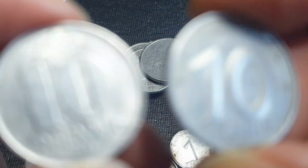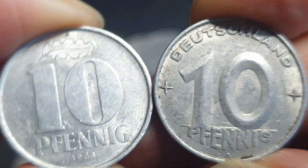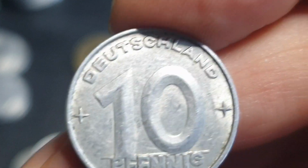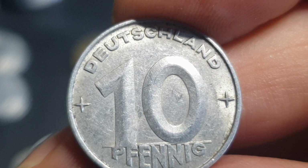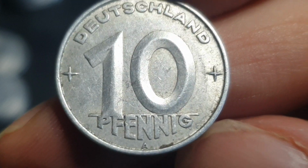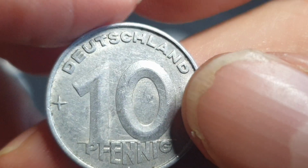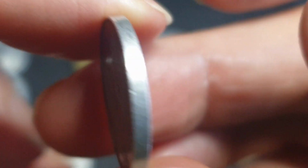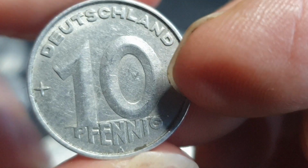And another thing with aluminium coins is it's quite a soft metal. So it is really not a good coinage to use in circulation because it doesn't wear well. Within a year, these coins have a lot of wear. Okay, so this is a 1952A, has a mintage of 70 million.